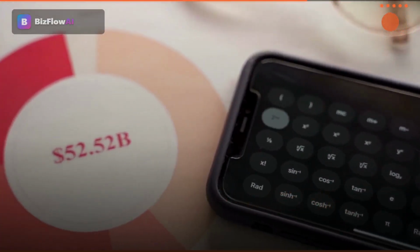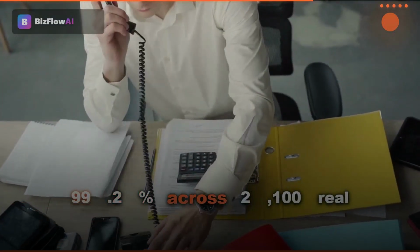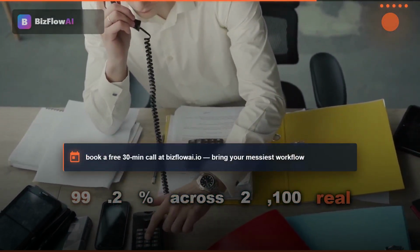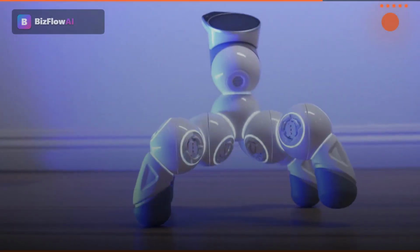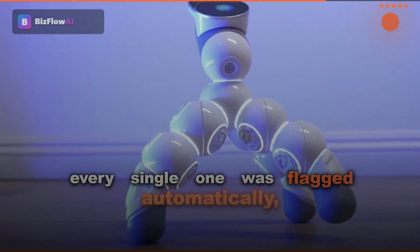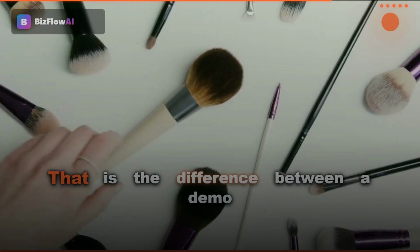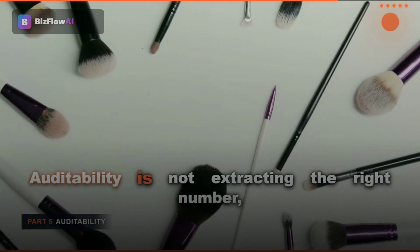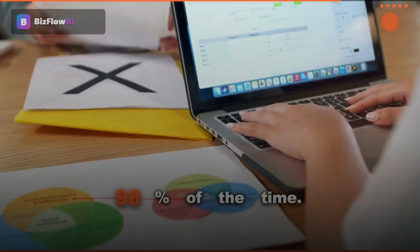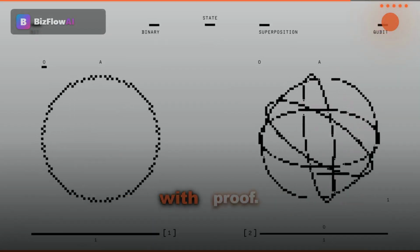On our client project, this took us from 89% to 99.2% across 2,100 real scanned invoices. And the 0.8% that were wrong, every single one was flagged automatically and surfaced for human review before any damage was done. That is the difference between a demo and a production system. Auditability is not extracting the right number 99% of the time. Auditability is knowing which 1% you got wrong every single time with proof.